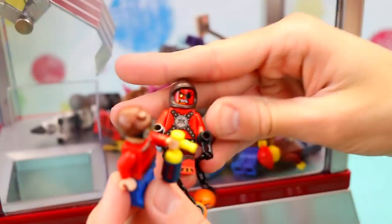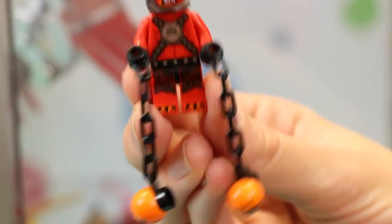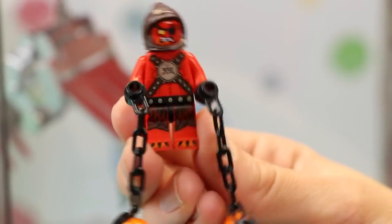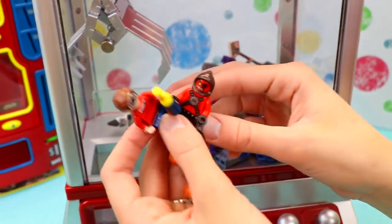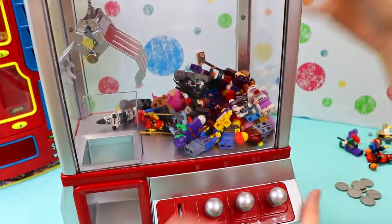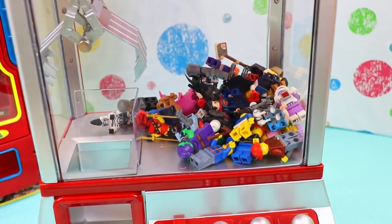And then this evil one, do you know who that is? He might be from, like, the Ninjago or something. I don't know. Okay, let us know in the comments if you know who this guy is. But double prizes! Yay! Double prizes! Okay, so we shook it up a little more so Spidey can... Double prizes for the win!